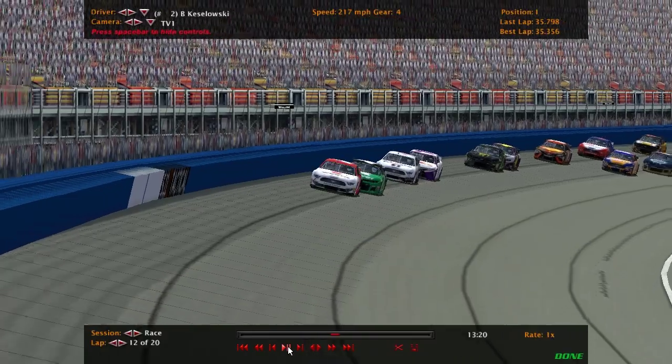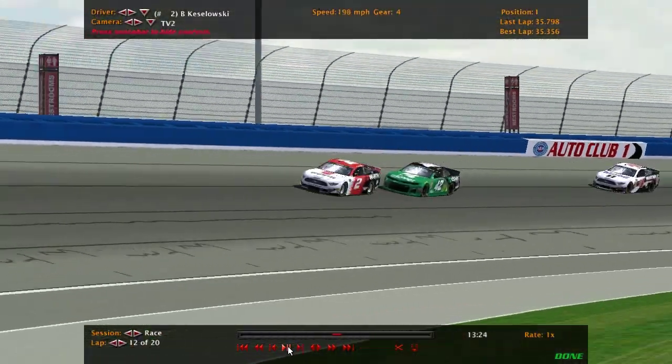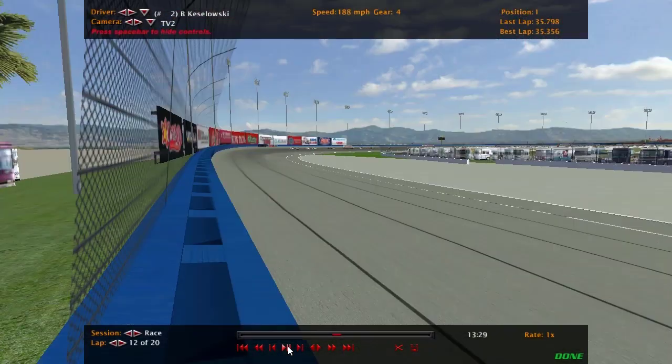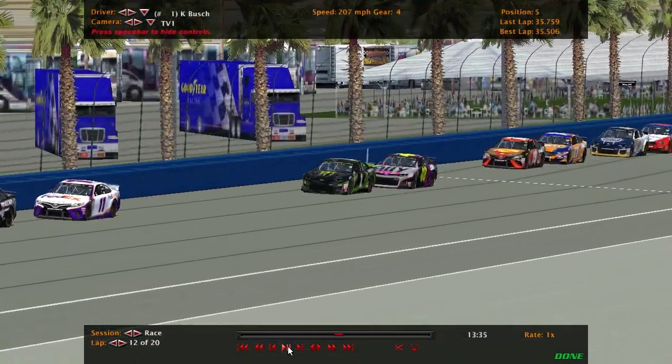9 laps to go, now 8 laps to go here at Auto Club. Kyle Larson right in the tire tracks of the 2 of Keselowski. We saw Martin Truex get out in the lead, but then we saw Denny Hamlin take the lead as Kurt Busch sideways off turn number 2.